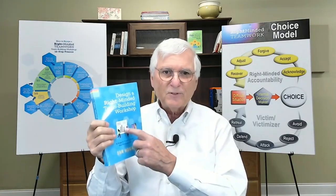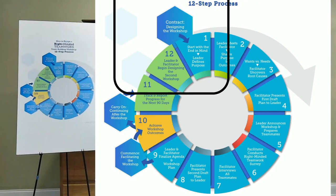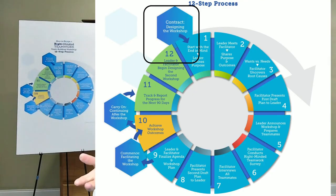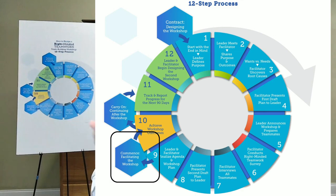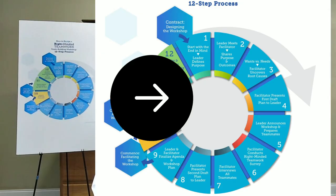Now let me give you a brief overview of the 12 steps. They're grouped into 3 phases. The contract, which is the design process, commence, which is the workshop, and carry on, which is what happens after your workshop. Now, the contracting phase includes 9 steps that start with what the leader believes they want to achieve.